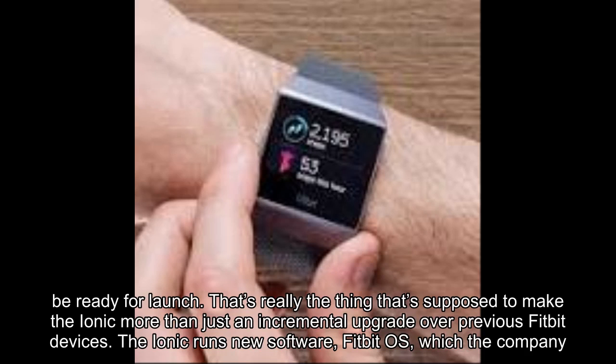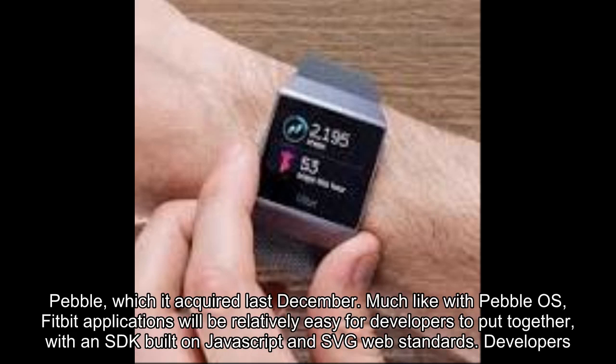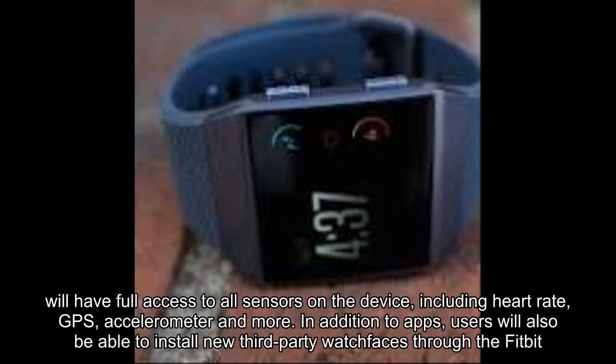The Ionic runs new software, Fitbit OS, which the company says will become the core of its current and future smartwatch endeavors. Fitbit OS will offer full support for third-party applications, with Fitbit drawing on the legacy of defunct smartwatch manufacturer Pebble, which it acquired last December. Much like with Pebble OS, Fitbit applications will be relatively easy for developers to put together, with an SDK built on JavaScript and SVG web standards. Developers will have full access to all sensors on the device, including heart rate, GPS, accelerometer and more.